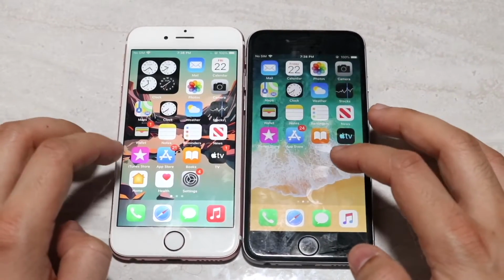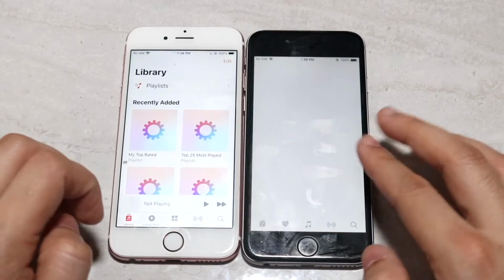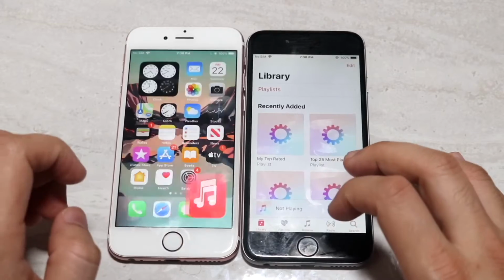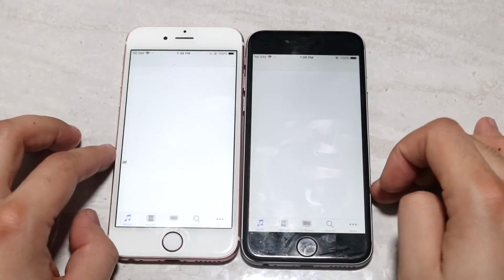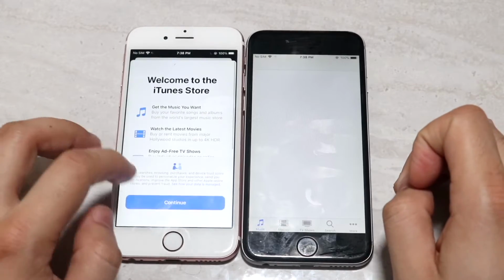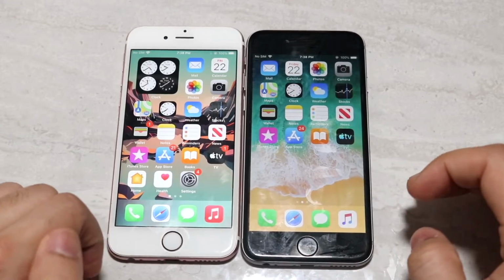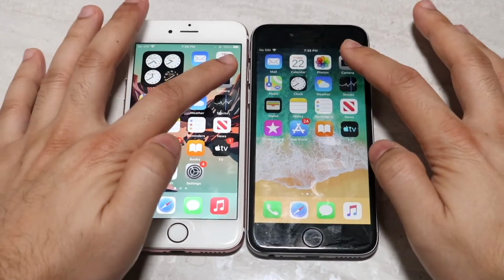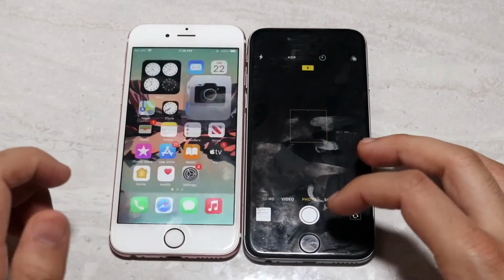Let's go ahead and load up something else. Music, 3, 2, 1. And I guess it didn't even register on my iPhone 6s, which is kind of weird. Regardless, let's do iTunes Store, 3, 2, 1. And I think the 6s was probably going to be the faster one there, even though it did get a little bit of a hiccup. Camera, 3, 2, 1. And they both were a little glitchy. I think the 6s was still going to be faster regardless.